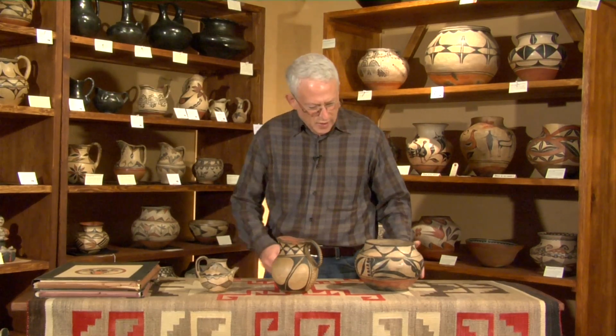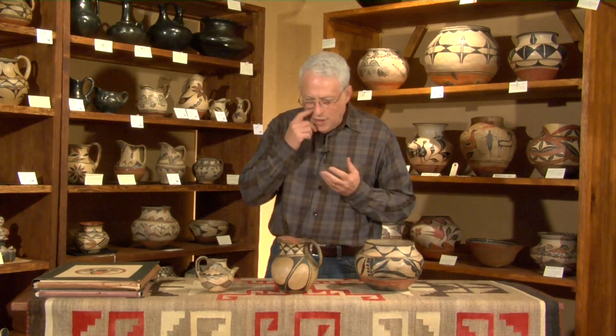Hello everyone. I'm calling this segment Ugly Pots. And so I think you know that if I really thought these pots were ugly, I'd not likely have them in my collection in my business. But ostensibly they're pots that have some issues for anyone who might be looking for perfection in their collection.